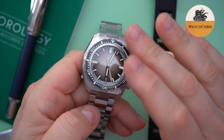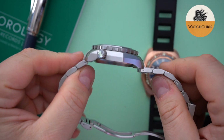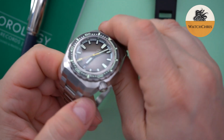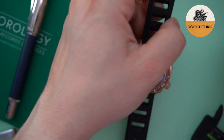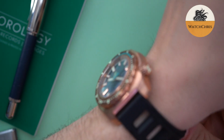This is a great everyday sort of dive watch. It's a watch that's really made like a tank, and you could wear this and do anything with it, and it doesn't wear big on your wrist. So let me show you the bronze on my wrist very quickly. You can see what I'm saying. It does not wear large.